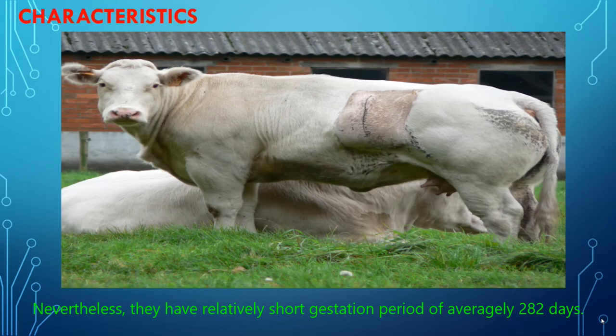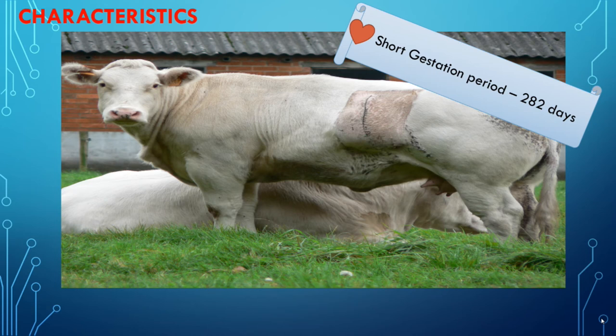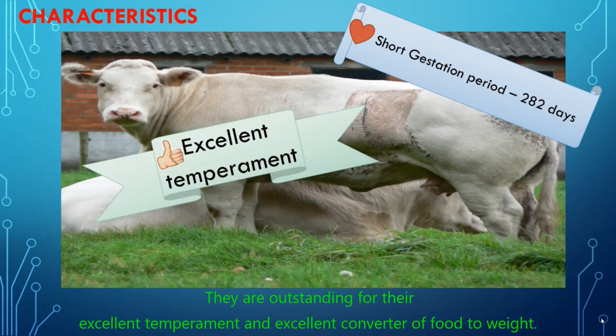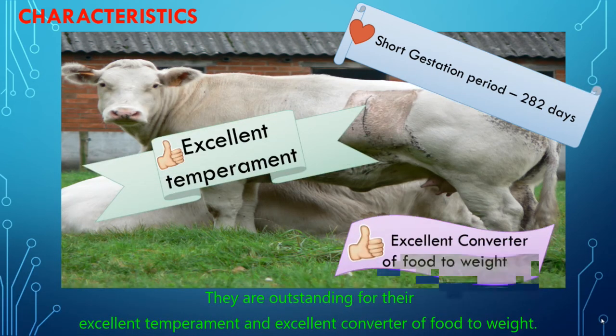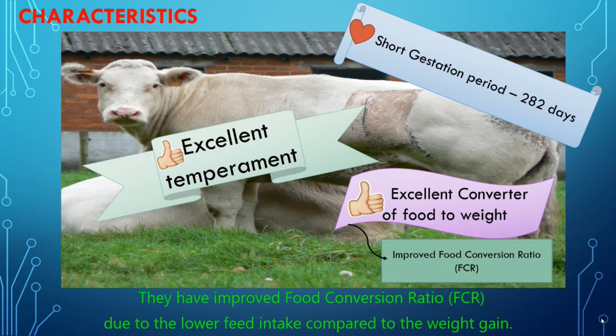Nevertheless, they have a relatively short gestation period of 282 days on average. They are outstanding for their excellent temperament and are excellent converters of food to weight. They have an improved food conversion ratio due to the lower feed intake compared to the weight gain.